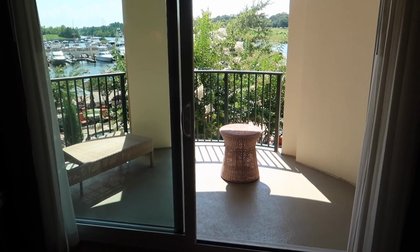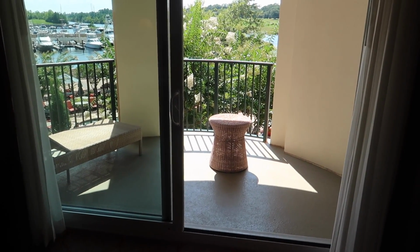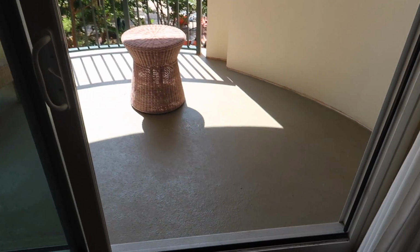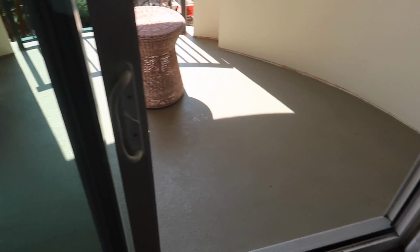Now, we discussed size of the room, and we talked about the size of that bathroom, both oversized. This patio, no joke, is big.